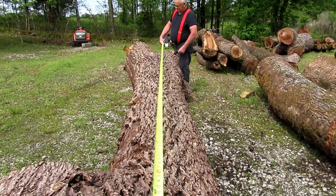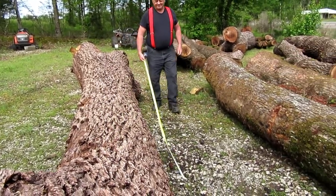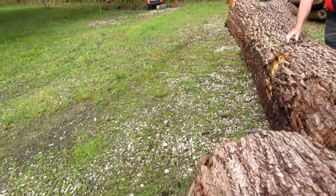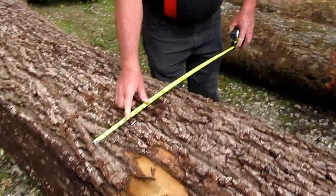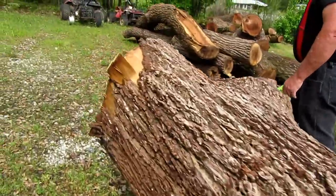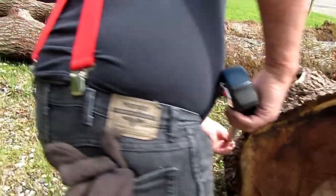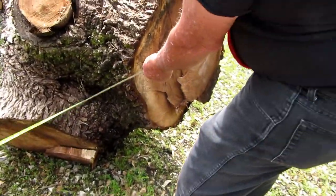15 inches. 15 feet. That's what I thought. Yeah. I need glasses. Who knows? About 24 inches in the middle. And about 54 inches at the end.